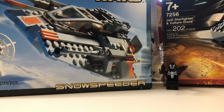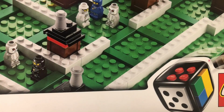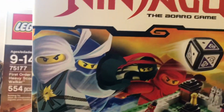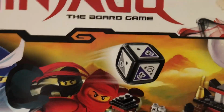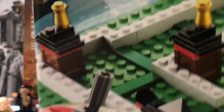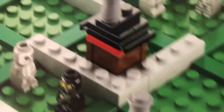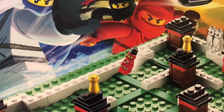And then I walked towards the like kitchen supply section. Found this. Don't know why it was there, but yeah, the Ninjago board game. I don't really care about Ninjago, but this is cool. It looks like pretty much most of the pieces are there. And honestly, I'll take any Lego board game I can get because they're probably going to be pretty fun to play. And this was $3, so like it's really hard to go wrong with it.